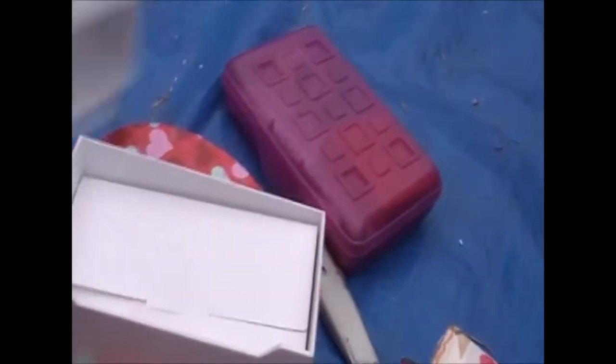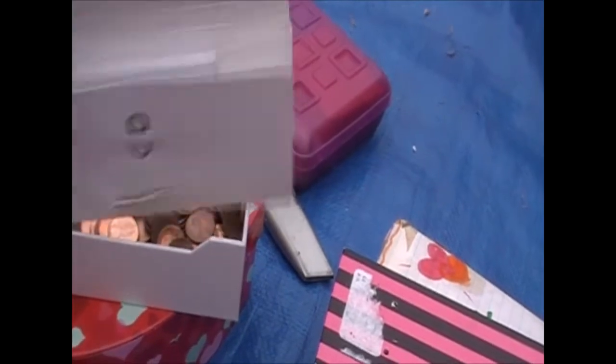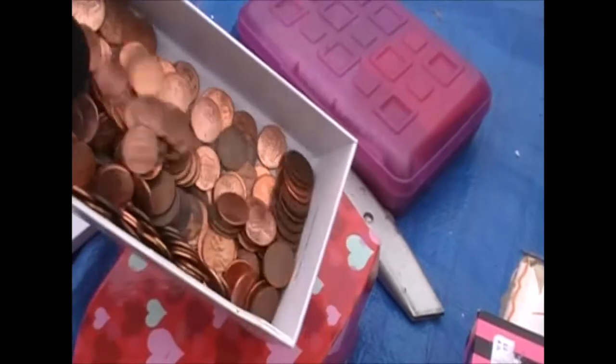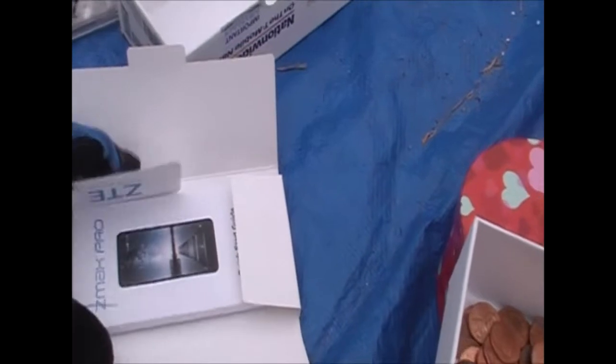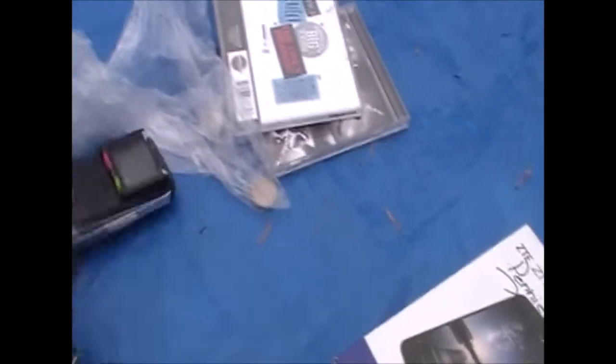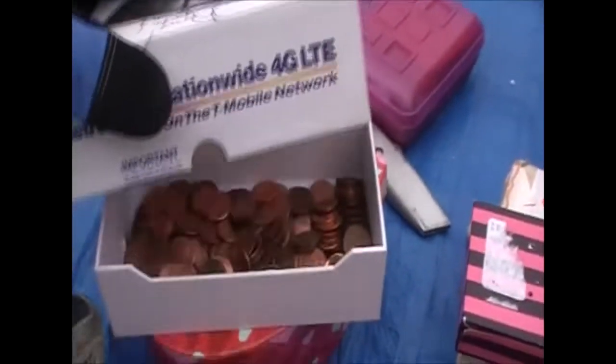Let's go for this one, because it says pennies. And it does appear to be pennies in there. I was hoping for dollars, but, yeah. There's a few pennies in there. And there's the booklet for this particular phone, whatever this one is, the ZTE Pro, which is not this one, and it's not that one, and it's not this phone, so maybe there's another phone on the way. Anyway, pennies, pennies, pennies.